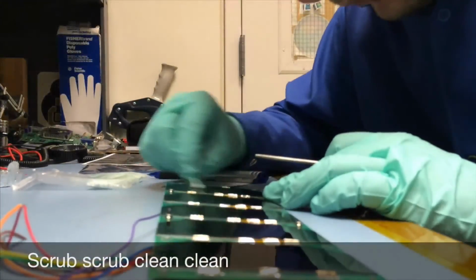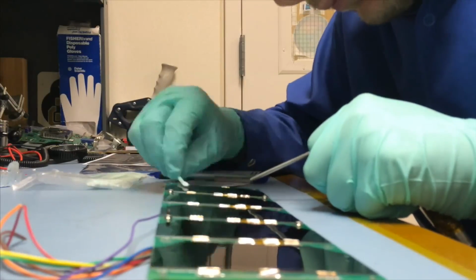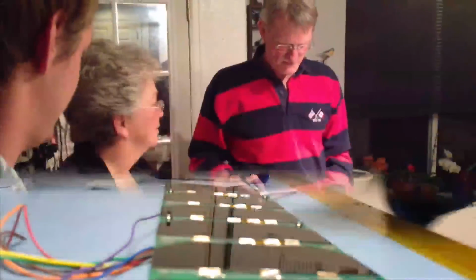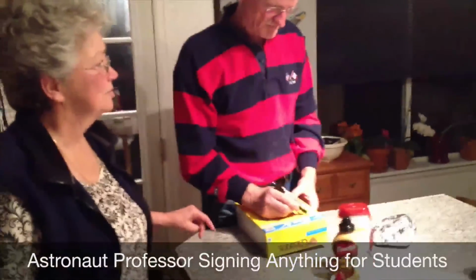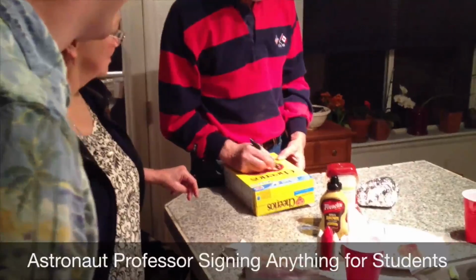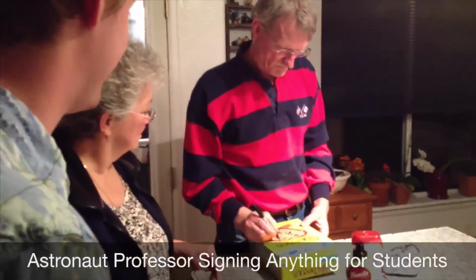And I learned how to clean solar cells. They're fragile, so it was a lot of careful trial and error. But you can do it. And this is yet another astronaut. This one was a professor for graduate projects. We had a party at his house and needed something to sign, so he signed a box of Cheerios for a student.